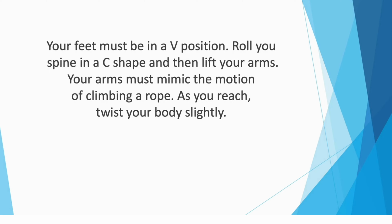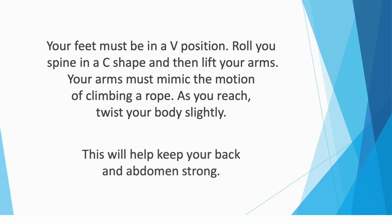Climbing rope is another strengthening exercise in which you have to sit with your legs extended. Your feet must be in a V position. Roll your spine in a C shape and then lift your arms. Your arms must mimic the motion of climbing a rope. As you reach, twist your body slightly. Do a total of 40 reaches with 20 of each arm. This will help keep your back and abdomen strong. It will also increase your arm strength and increase flexibility.